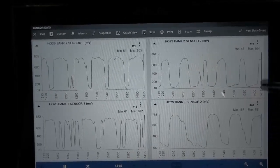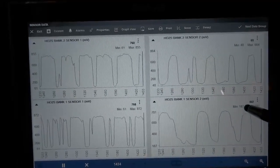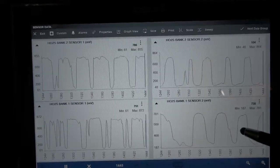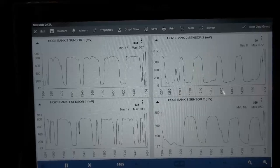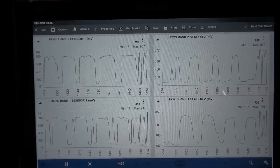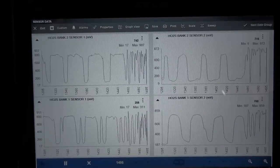And I can see, compared to this one, this O2 sensor over here on bank 1, the second O2 sensor, is definitely slow. So let me give it gas. Let's see what happens. So I'm gonna let off.